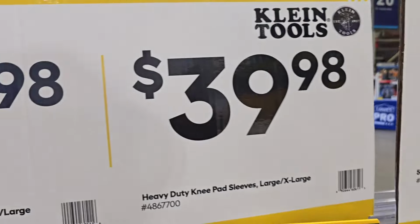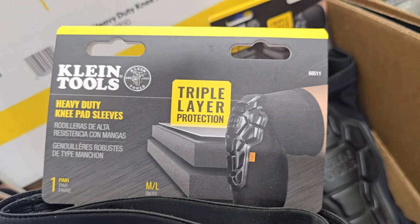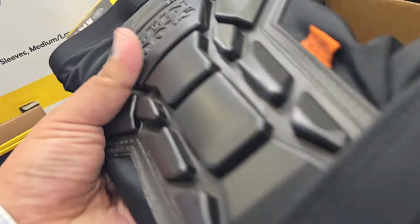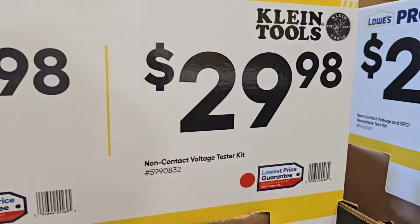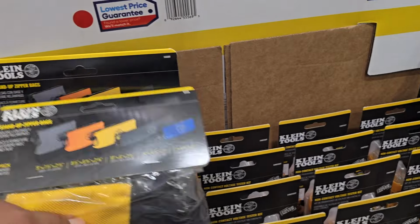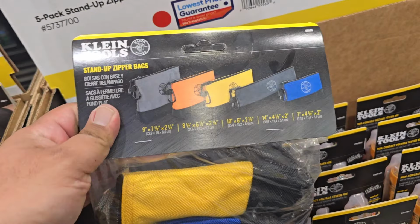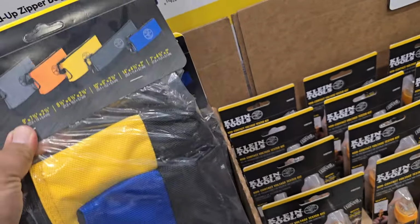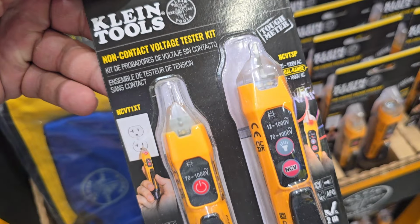$39.98 for the heavy-duty knee pads. Now these, I actually touched them, and they're really, really nice. I don't know if you would like to wear something like this, but you could probably even wear these if you wanted to hide them. You can wear them under your pants if you got loose pants, but you can just wear them on top, and they're really comfortable. And you got some zipper bags, so you can store your makeup. Just kidding. Your hand tools and screwdrivers and all that stuff.